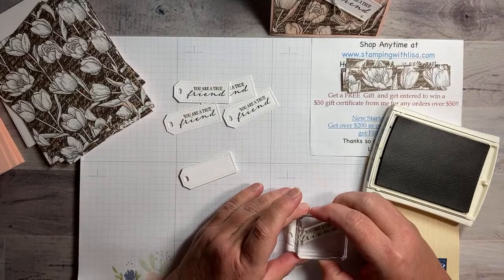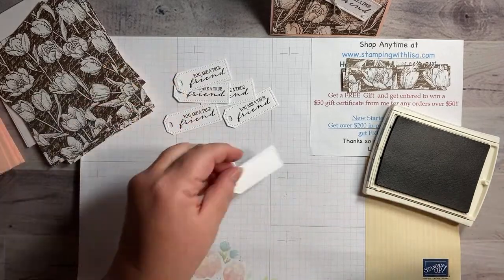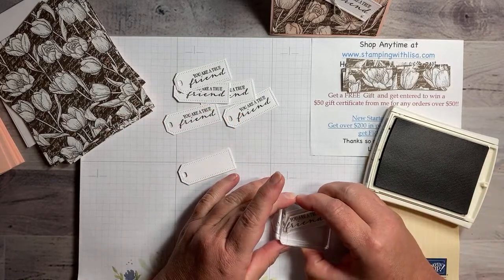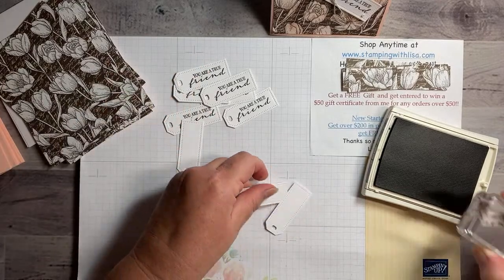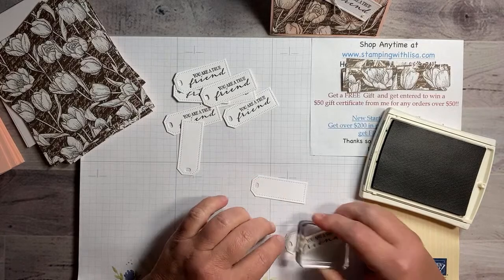And my friend Beth does them for me. She's an awesome, awesome, awesome friend. She is a true friend. And I love her for that. Well, I love her for a lot of things, but she's awesome. And she's watching right now. So thank you, Beth, for doing all these for me. It saves me so much time.